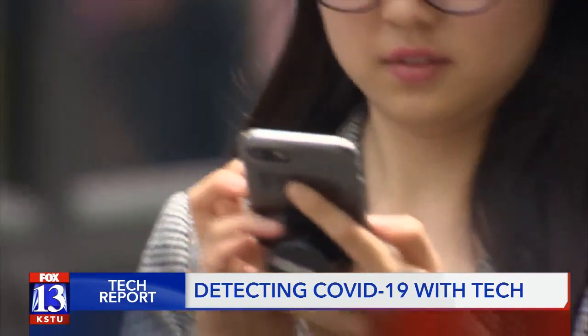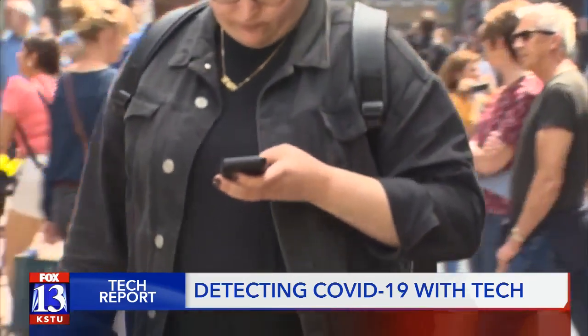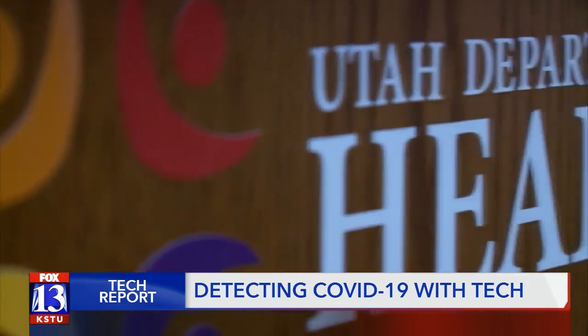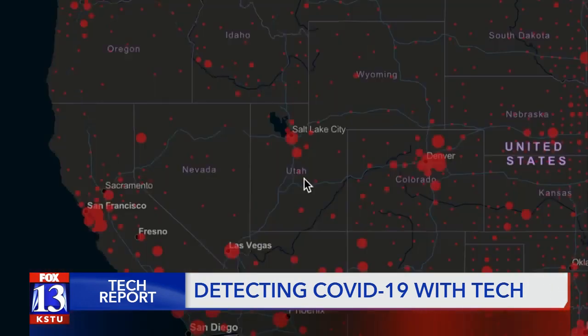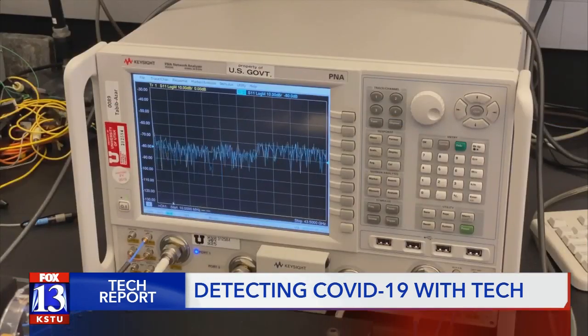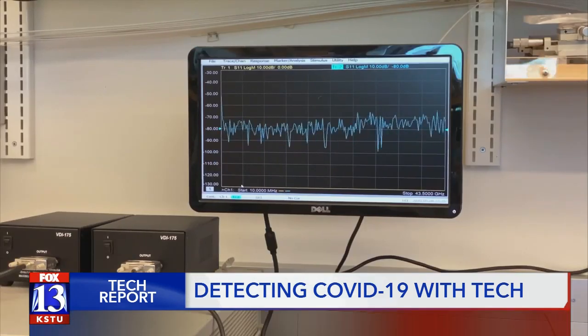Tabib-Azar says he wants to make it possible to send the results to health agencies too. You push the button, it can send to a central location, Center for Disease Control, or any other authority that you select in your options, and then in real time can update the map. The sensor will be reusable because it can destroy the previous sample with a small electrical current.